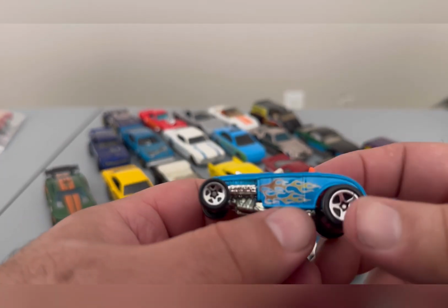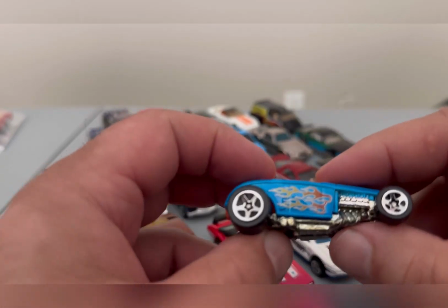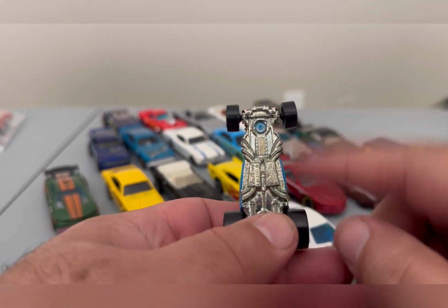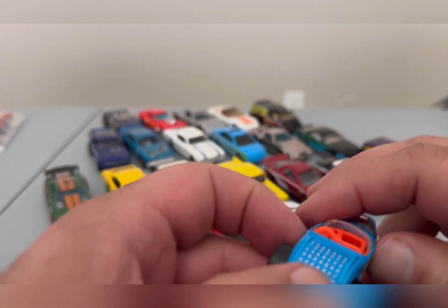Really street rod. Love the flames on this. I might take this off and put some real wheels on this. This really deserves that. These wheels are a little wonky. See how that's bent? I don't know. It might fix it. If I can fix it, I'll leave it. But if not, I might put some wheels on here. I don't know. But it's detailed.